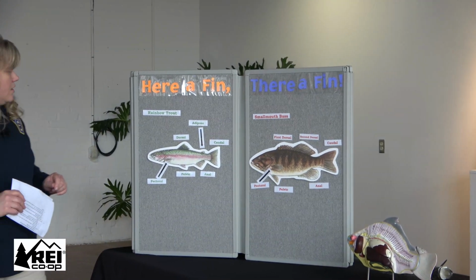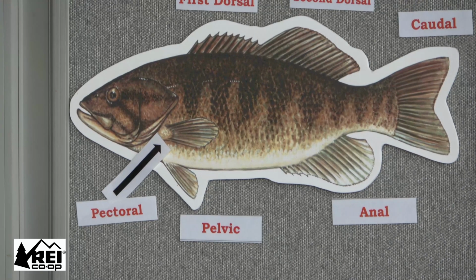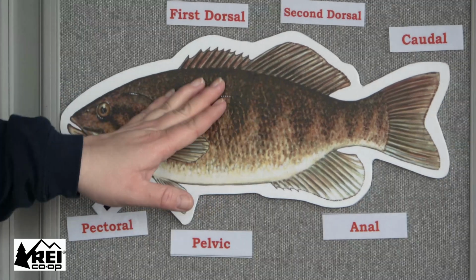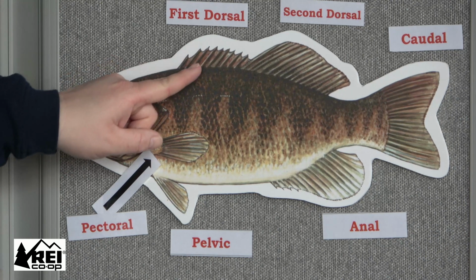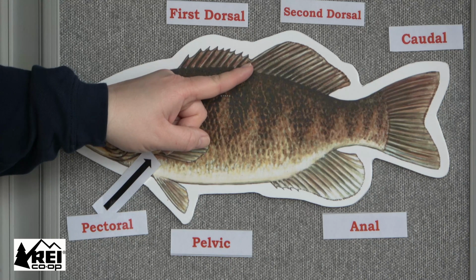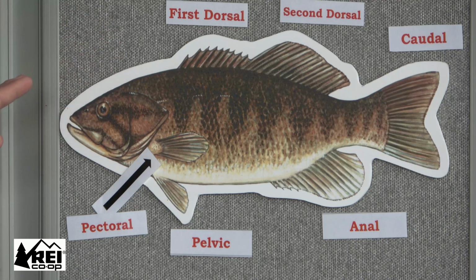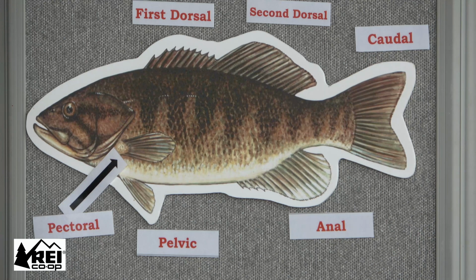Okay, so this is an example of a spiny rayed fish. They're either going to have 2 dorsal fins or 1 dorsal fin that's split into 2, kind of like it is here on this smallmouth bass. If you look there, you can see these sharp spines sticking up on that first dorsal fin, and that's what makes them a spiny rayed fish. The dorsal fin, if you remember, helps them balance in the water. It can also give them some protection. A spiny rayed fish can stick that dorsal fin straight up when something's coming around that wants to eat it, and it gives them protection from that.